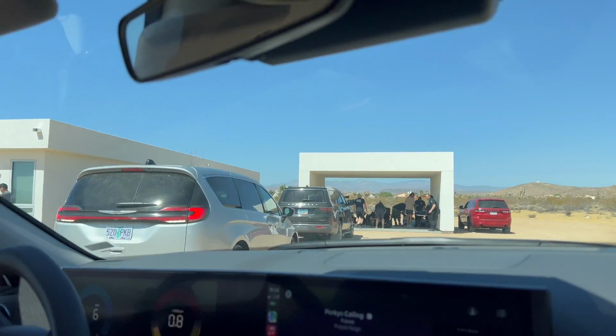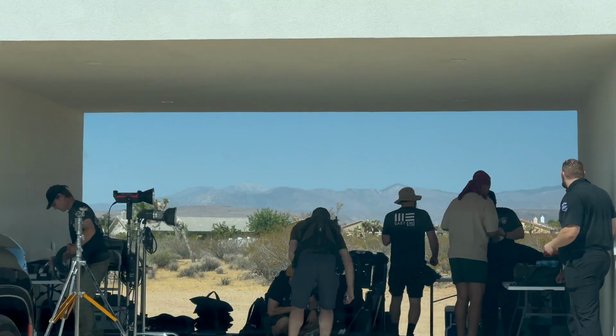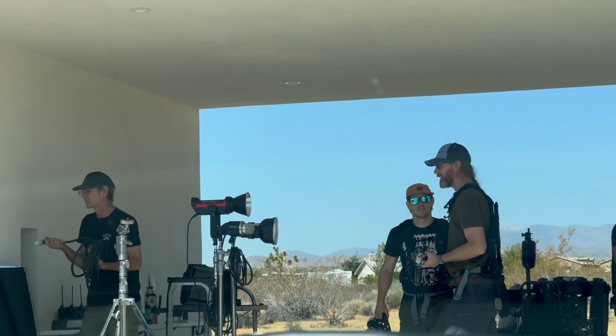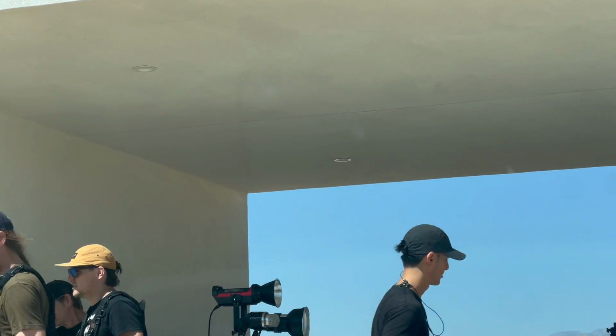All right, so right here, this is us pulling into the location for the day. And as you guys can see, the rest of the production crew is here, as well as Christian, our grip for the day. He's going ahead and getting everything set up for us.